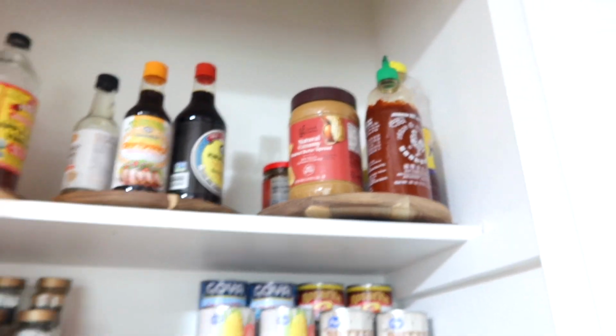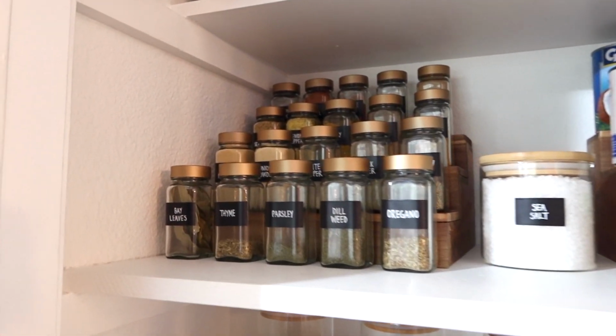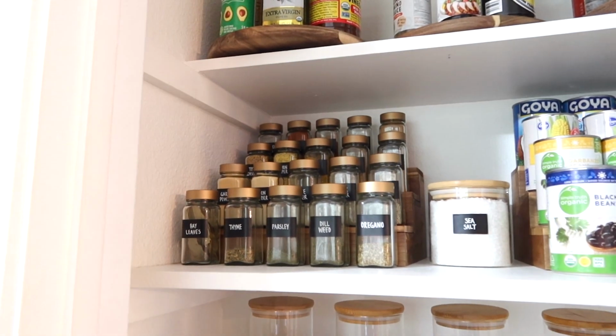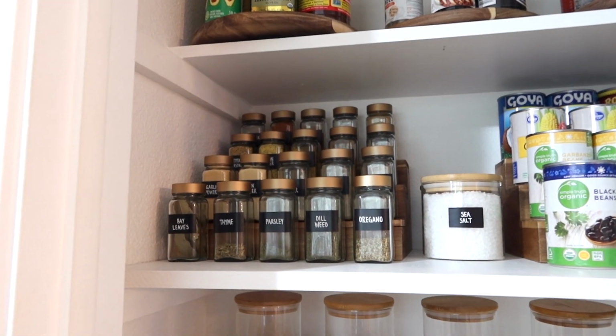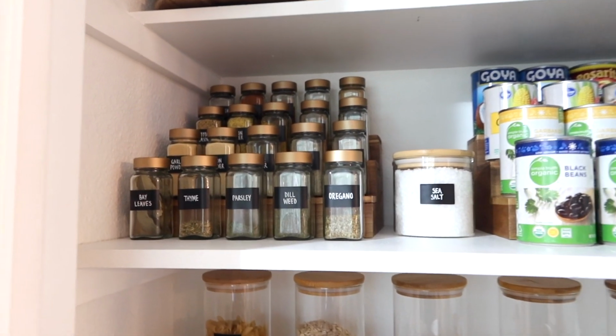So yeah, oh my gosh, look at this masterpiece. In the middle, on the left side, is where my spices now sit. Before, my spices used to sit in a drawer. So it's pretty weird to see them here, but I do quite like them.